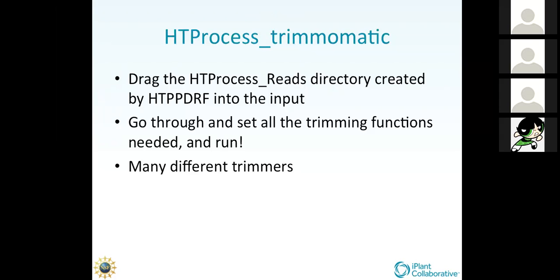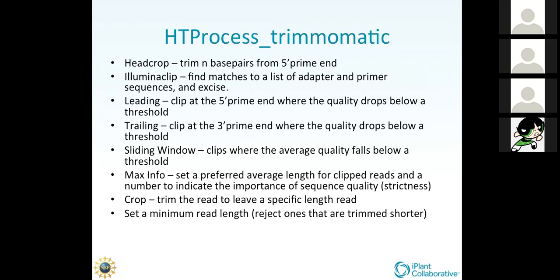Then you have to decide how you're going to set up the various trimming functions. And there are a lot of trimming options with HTProcess Trim-O-Matic. Trim-O-Matic is the application, and the reason I chose it is because it is so flexible. It's like the Swiss Army knife of trimmers. And it is a paired read trimmer, so it doesn't break your pairs. This is another question that often comes up in the discovery environment. When you're doing trimming and you have paired reads, use a paired read trimmer.